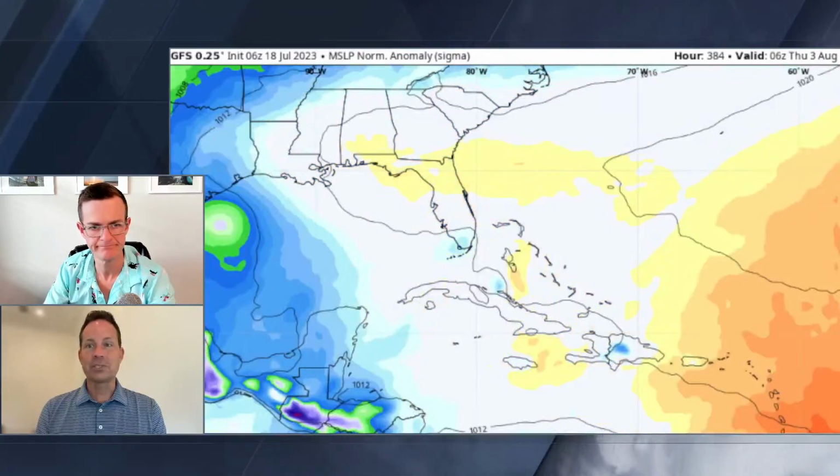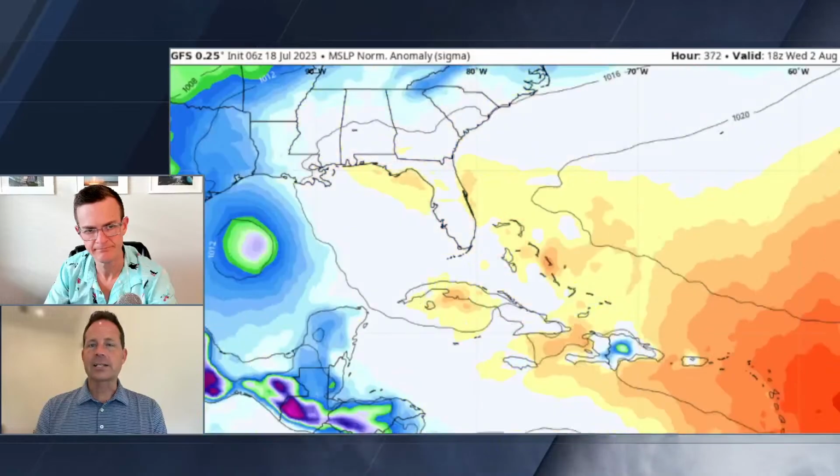So I wouldn't get too excited about this yet. If you're a really huge tropical enthusiast, or thinking this could really kickstart an active period, I don't know about that. It's something we'll monitor. And maybe it's something like we've seen so far this season, where you get something low end, maybe a depression or a weaker tropical storm. Yeah. So there's the current path as the 6Z run takes it.